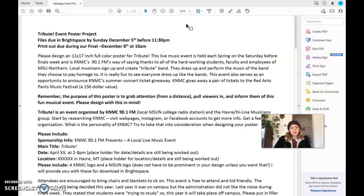So we're going to have you design an 11 by 17 inch poster for Tribute. This live music event is held each spring on the Saturday before finals week, and it's KNMC 90.1 FM's way of saying thanks to all the students and the faculty for all their hard work.